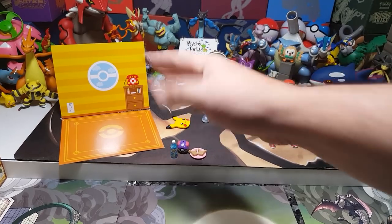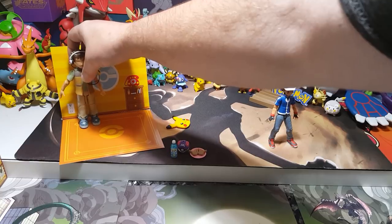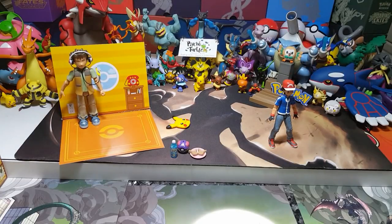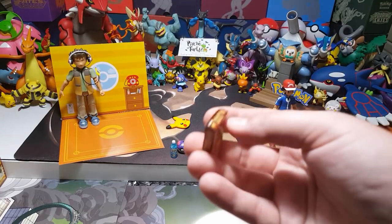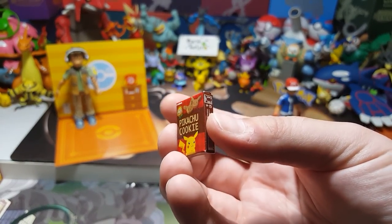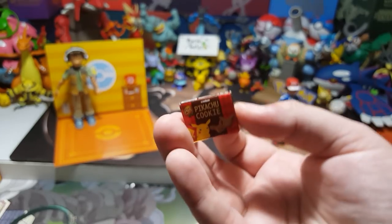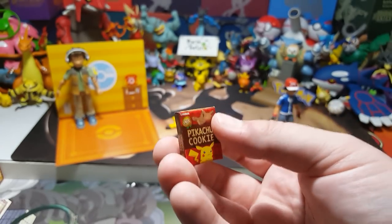Check out the living room. I sort of figured it out. So look, Brock, you can go in there. Does it look about right? Yeah. It looks pretty cool. And then I put together the cookie box. Look at all the detail they fit in this little tiny cookie box. It has the nutrition facts, the barcode. And you can display it that way or that way.